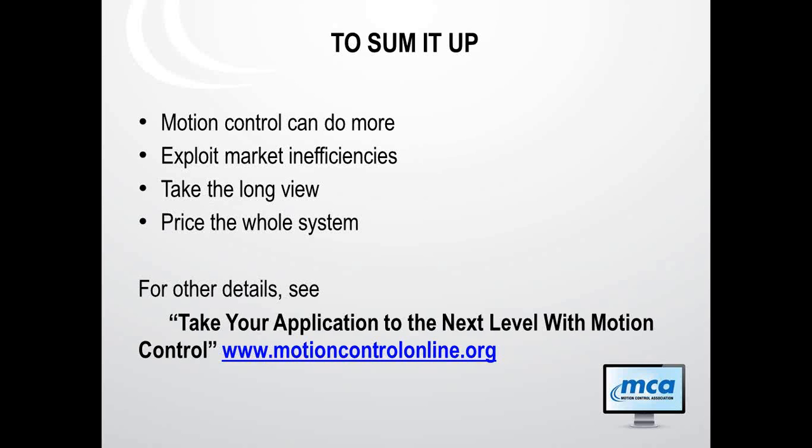Exploit market inefficiencies, obviously, again, you want to be looking for places where you've got savings. Take the long view, price the whole system. Look at the big picture because that's where the savings are, and that's where you can potentially get ahead of your competition by doing the Billy Beane thing. Take a non-traditional view and see where it's going to get you.